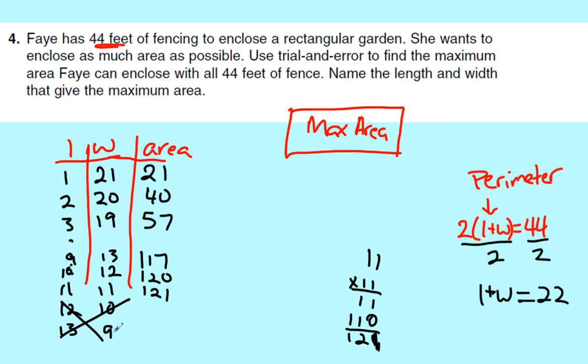So, and then if we kept going the other way, this would actually start going back down until we got all the way down to 21 and 1, and that would just be 21. So we can see that it maxes out right here at this point. So this would be 11, this would be 11, and the area would be 121 feet squared.